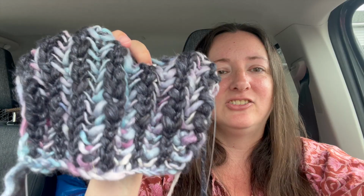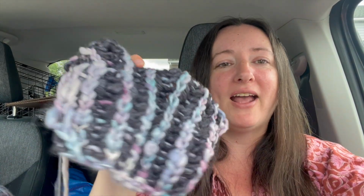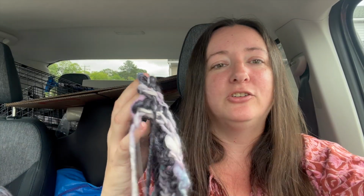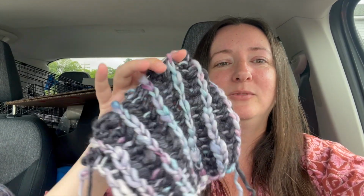So I had started it, and then I stuffed it to the side. I pulled it out again last night to keep practicing, and I ended up tearing it out because I couldn't remember where I left off or what I was doing. And then I started it again, and then I messed up and I did a brioche knit instead of a brioche purl at some point, or vice versa, and I couldn't figure out how to tear it back and fix it, and I also didn't like my edges. So I went ahead and just tore it out and started it again. So this has been reknit so many times, but I think I'm finally starting to get the hang of it.